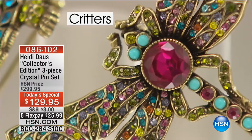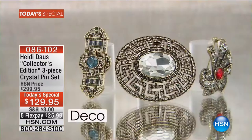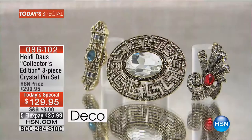Now, we want to remind you, here are the critters. Look at this. You get a frog, a dragonfly, and a turtle. Three pins for $129. All of those for $129. Now, the deco is the big, beautiful circle piece, that pin, the little tie tack pin, and then also the spray. That's the deco combination. By the way, you've got 40 minutes to get these before they go out.